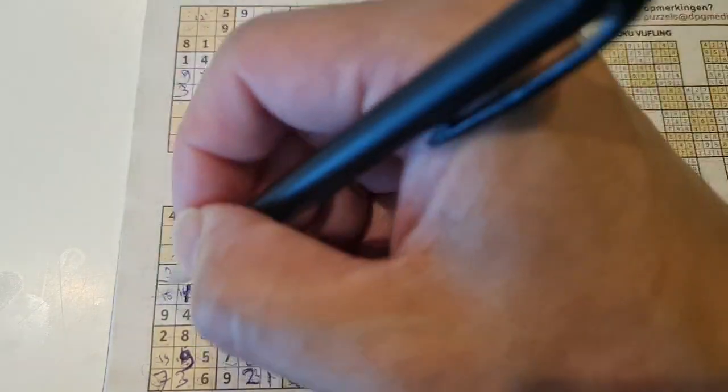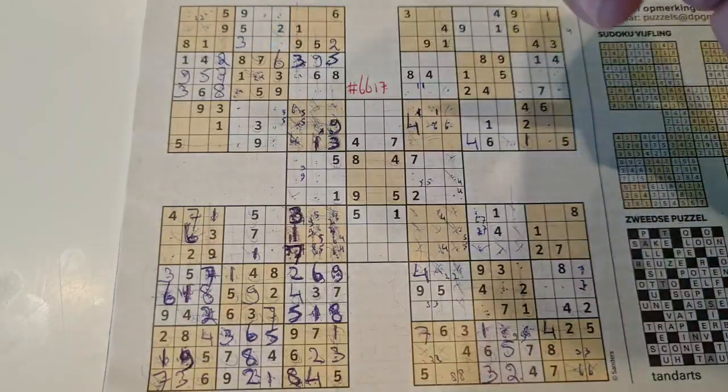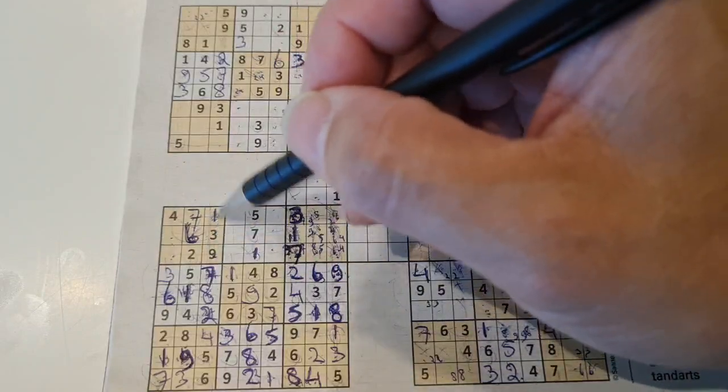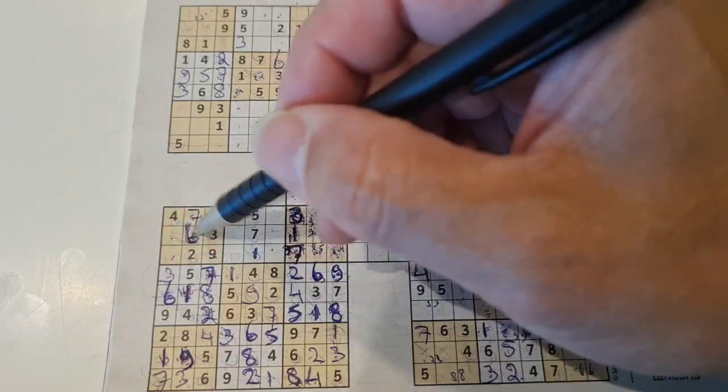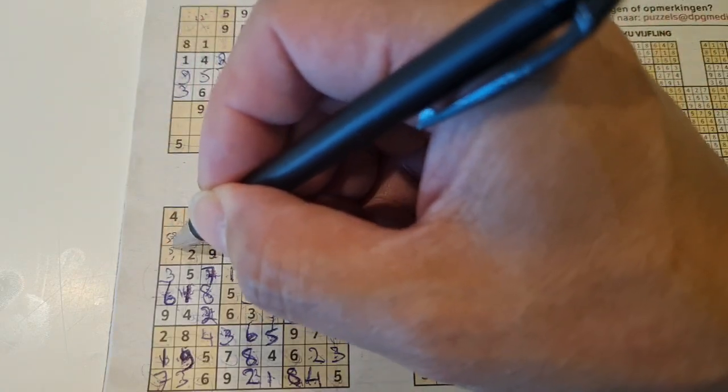One box left in this big square for number 6. One box left in this big square for number 1. Two boxes left in this big square for number 1, 2, 3, 4, 5 is missing, 6, 7, 8 is missing, 5 and 8, 5 and 8.